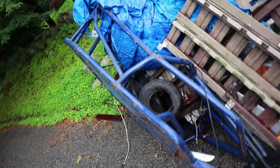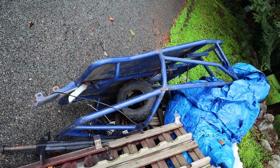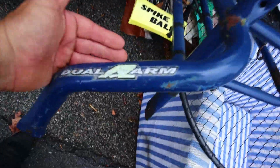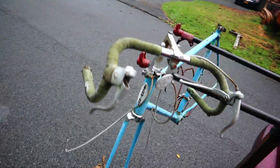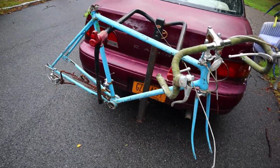But look at this. This is another insanely cool thing. It's a go-kart. Yeah. You can't really tell, can you? But it was formerly a go-kart. And there's a pogo stick there too. So, the dual arm suspension for the go-kart. Yeah, man, these people, they like to tinker. So we will take their bike frame so I can get photo practice in. But I think that's about it for this pile.